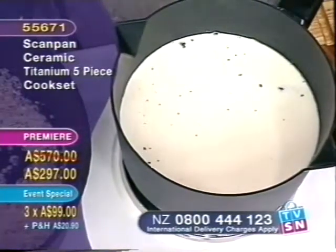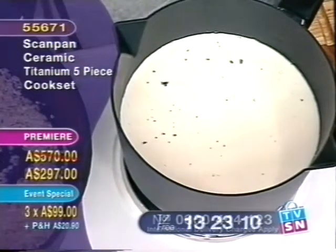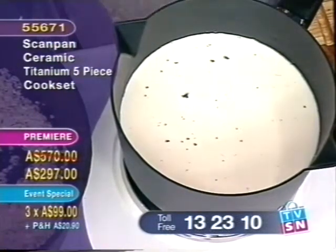That'll do. Where's the cloth? Kate's new cloth down here. Very nice, Kate. This kitchen has never been so clean, let me tell you. Give that a quick stir.